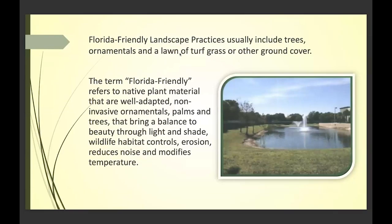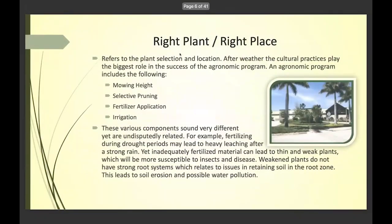Now, Florida friendly refers primarily to native plant material that is well adapted and non-invasive, either a palm or a tree, and it will bring a balance to beauty through light and shade. It will help control wildlife habitats, control erosion, reduce noise, as well as modify the temperature of the site. We won't touch on the modification of temperature until later on. It's just when we go from having grass, trees, and shade to a concrete jungle, as you might call it, at a shopping mall or something, how are we going to moderate that new temperature?